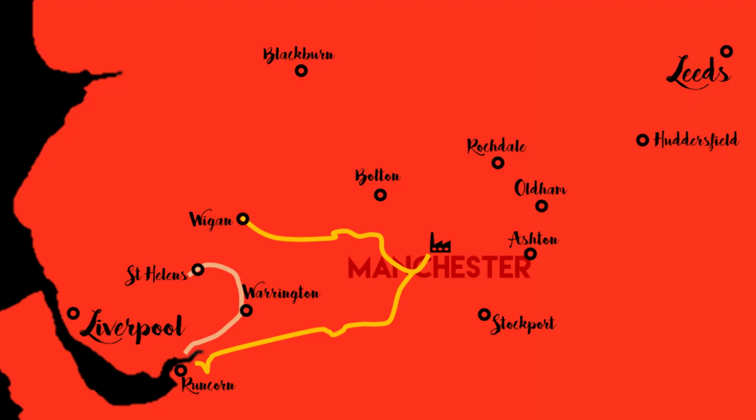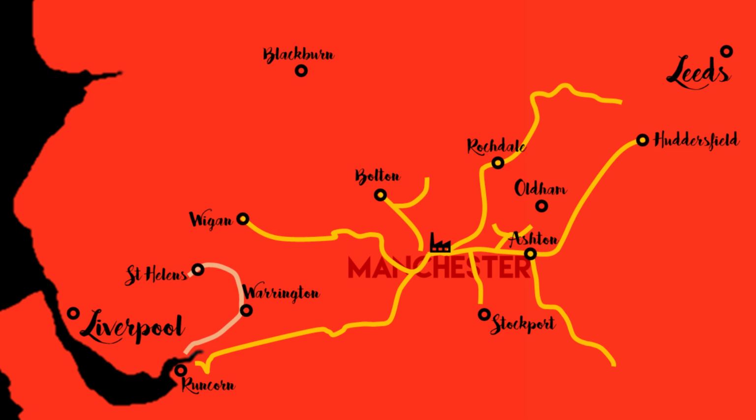Around Manchester there appeared the Ashton Canal, with its minor branches of the Fairbottom Branch Canal, the Hollingwood Branch Canal and the Stockport Branch Canal, the Manchester Bolton and Bury Canal, the Rochdale Canal, the Peak Forest Canal, the Huddersfield Narrow, the Leeds Liverpool Canal and the Macclesfield Canal.